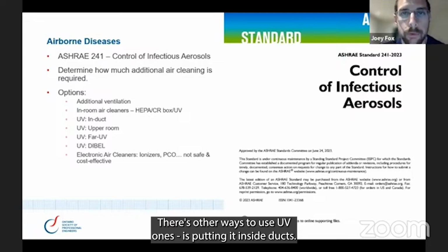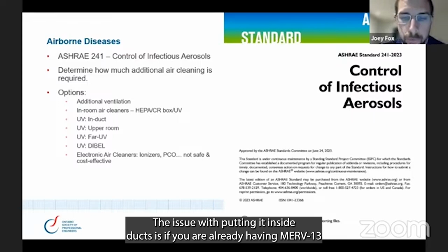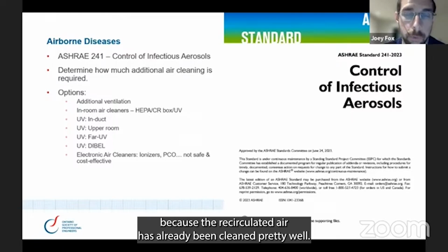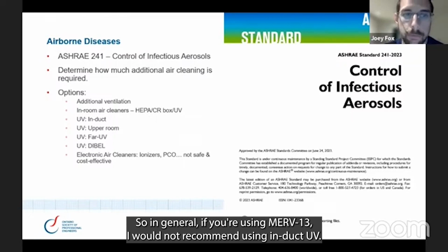There's other ways to use UV. One is putting it inside ducts. The issue with putting it inside ducts is if you're already having MERV 13 filtration, there's going to be diminishing returns because the recirculated air has already been cleaned pretty well. So in general, if you're using MERV 13, I would not recommend using in-duct UV.